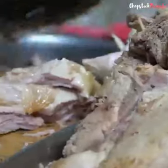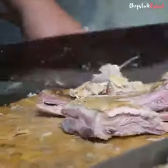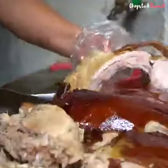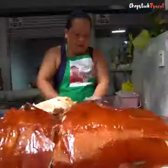It's been packed and stuffed full of herbs and spices when it's roasted, so the meat is just as good. We're gonna actually order some up. You can buy it by the kilo and take it back to a local's house to be cooked up and eaten with some other things. Wow, look at that, beautiful.